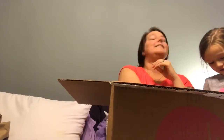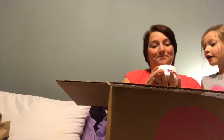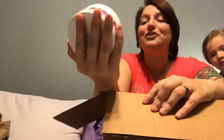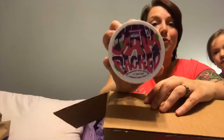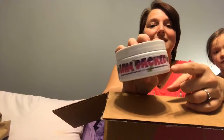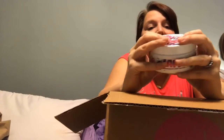And then last but not least, we have our brand new body butter, and I'm excited. So this one is called Jam Packed, and it is jam packed with antioxidants, which are great for your skin. They help fight free radicals, pollution, and they brighten your skin. So it's antioxidant body butter with acai and passion fruit oils. Look how cute it is. Look, Jam Packed. Get it? Jam, and then packed.